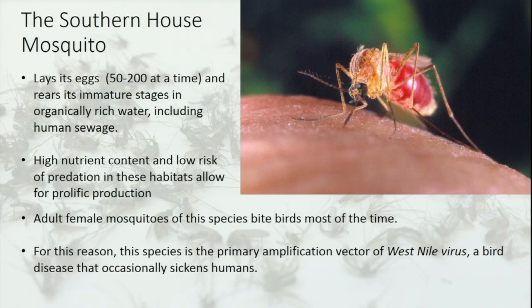Adult females of this species, since only female mosquitoes bite, in particular prefer birds. About 80% of the time, this species feeds on birds, and that's important because West Nile virus is primarily a bird disease. It cycles through birds. Birds get lots of virus in their bloodstream. This mosquito bites one, and then it can transmit to another bird, and that's what's called an amplification vector. Occasionally, that mosquito or a different species may bite that bird and then go bite a human, and that's how they transmit disease. But the human is essentially a dead-end host, whereas the bird is amplifying the virus.